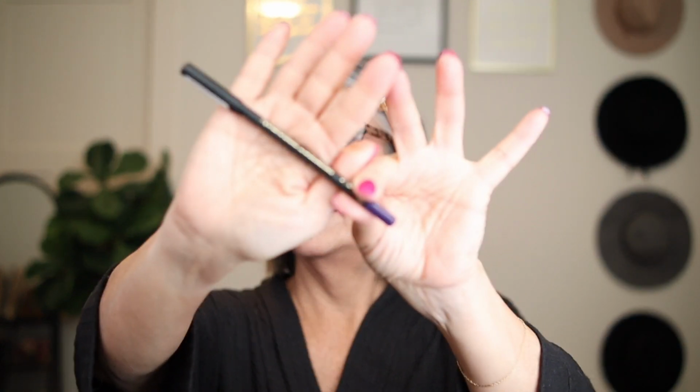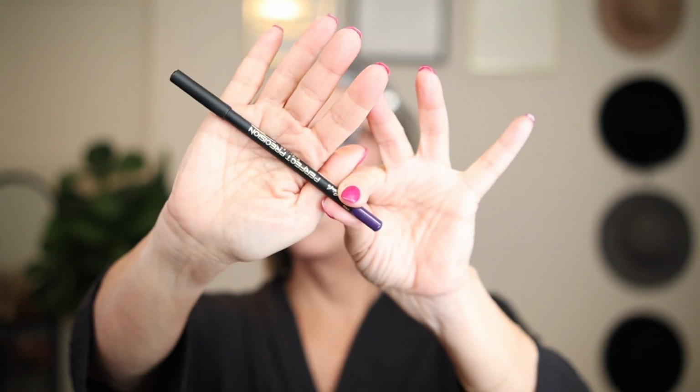Let me see. I think I am going to put a couple colored pencils here. I'm going to use this LA Girl Perfect Precision Eyeliner in Deep Violet. So it's just a really pretty pencil. I think this will just add to this look.